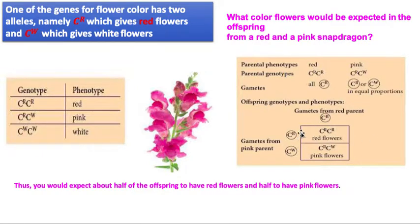So, offspring genotypes and phenotypes: you do a little Punnett square here. This is the parent. These are the gametes from the pink parent. You've got red and white, possible. And then here are the gametes from the red parent. You've got red, possible. When you put those together, you have homozygous red and homozygous pink. I'm sorry, heterozygous pink. So half of the offspring, again in terms of probability, will be red and the others will be pink.